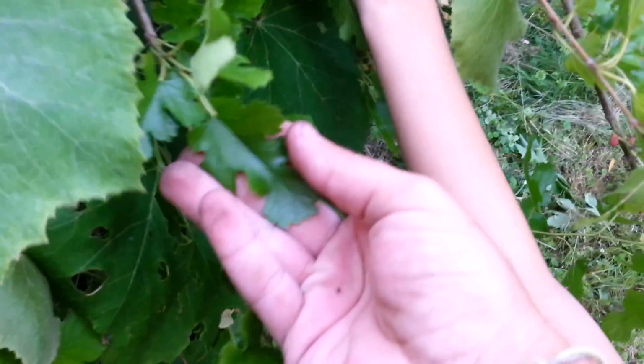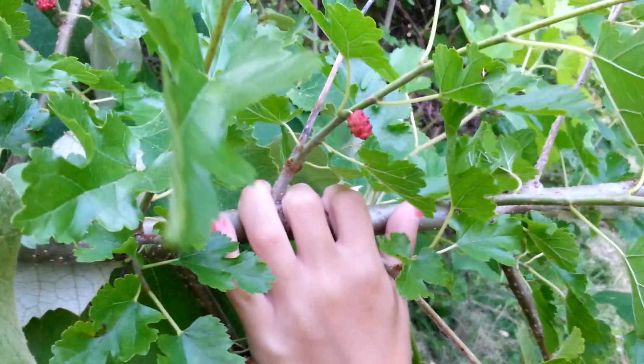Now, there's two types of mulberries growing over here. There's this red-purple mulberry that's got this really cool type of leaf that you can see on here. And then she's found out where all the good ones are. Look at all them hanging down there. I want to squirt this mulberry. You're going to squirt the mulberry?